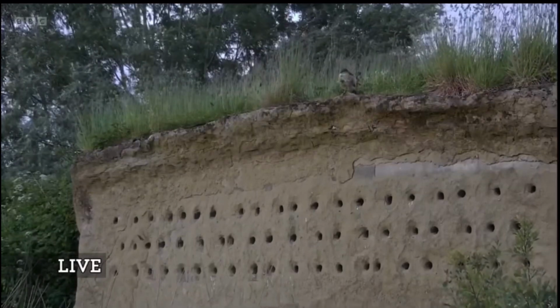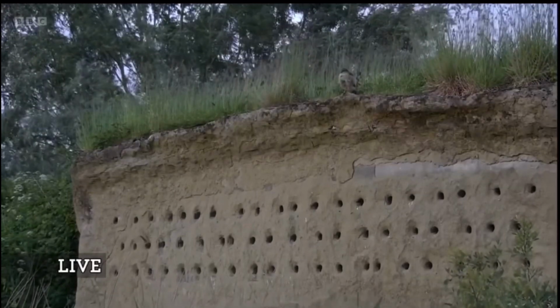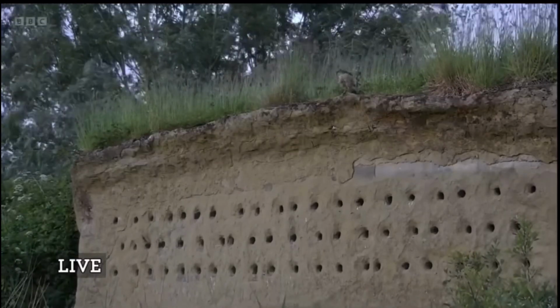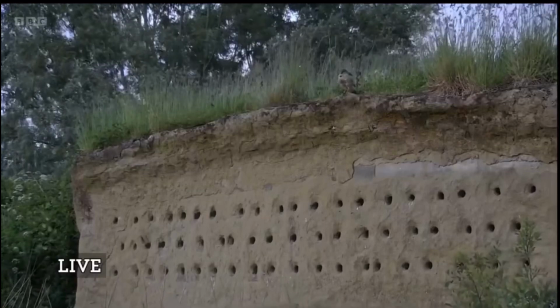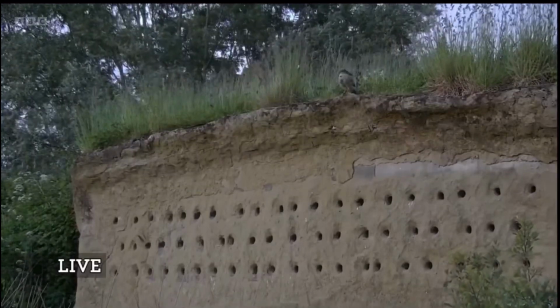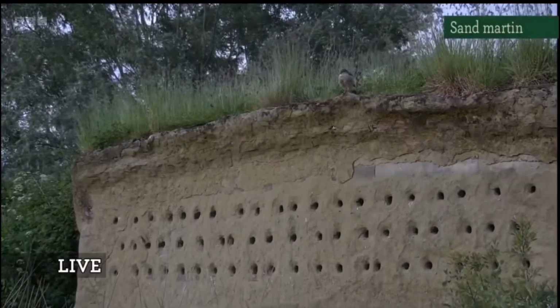You ready? As well. Oh, look, sparrowhawk on the sand martins. But look, it's just sat there patiently waiting, isn't it? So good, isn't it? Have we seen it try to attack? We have, haven't we? We saw it this morning take no less than 2 of the sand martins.